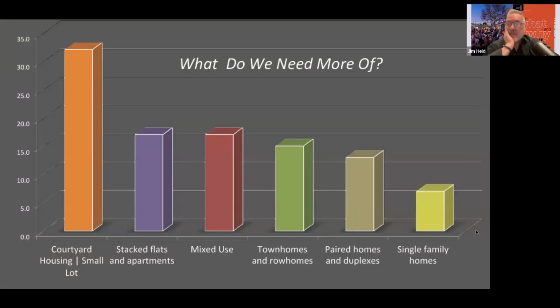And then we did real-time polling and asked the community, what kinds of housing do we need more of? And if you look at the chart, there are two really interesting takeaways. The first one is on the far left: by and large, the community said they wanted to see more of that lovely, romantic, iconic courtyard small lot housing because it fit into the grain and fabric of our community. But equally important, they said, we don't need any more single family homes.